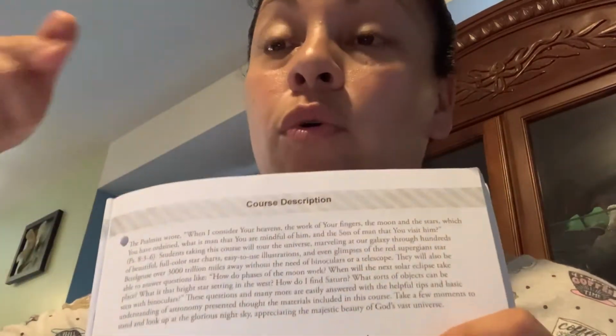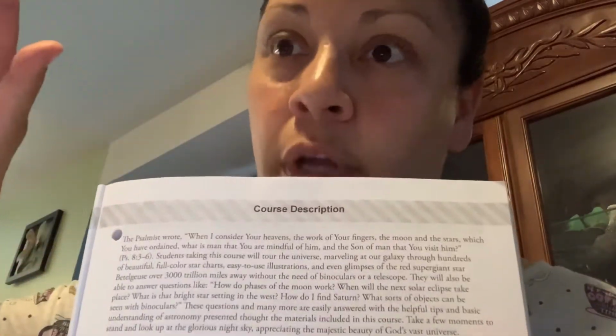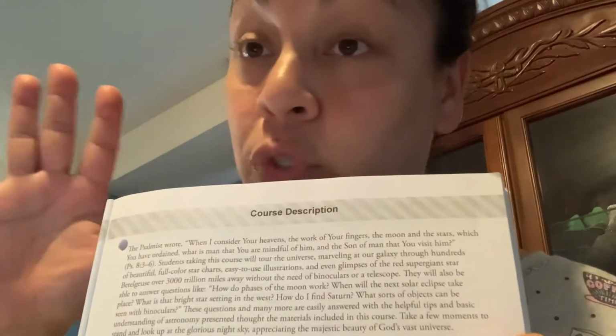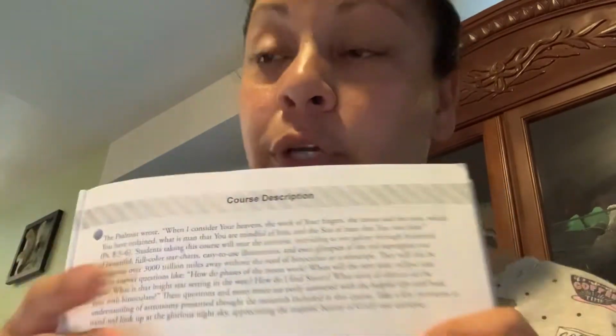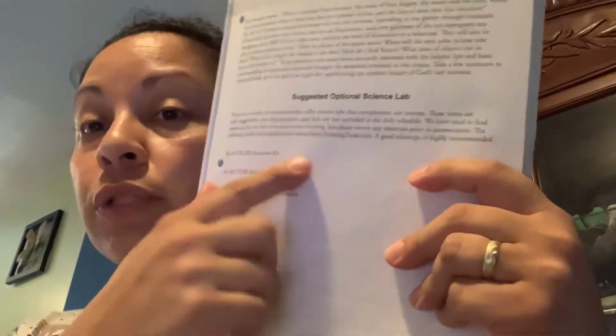So when you're doing your paperwork, depending on what state you're in, you might have to have course descriptions for every single subject you do. I'm telling you, New Jersey, I love New Jersey for homeschooling. Maybe not for other reasons, but at least for homeschooling. So course description, they give it to you, and they give you a suggested optional science lab that you could do.